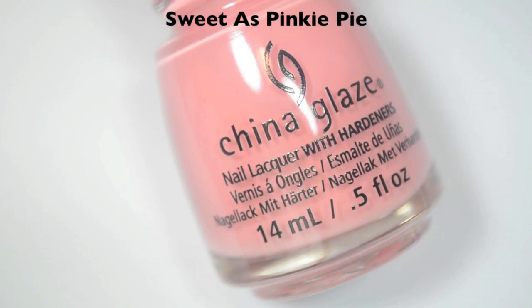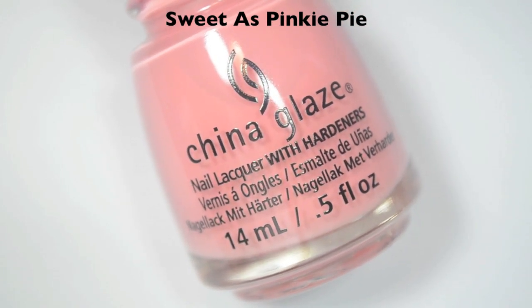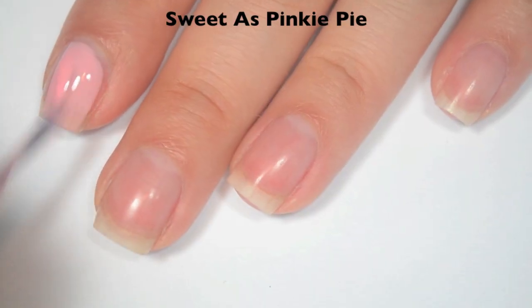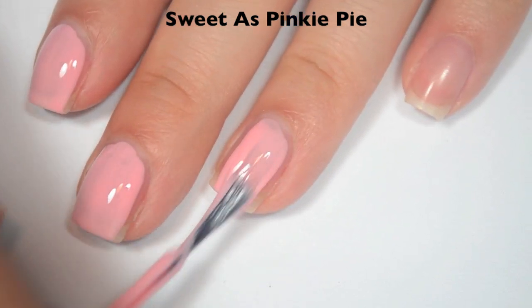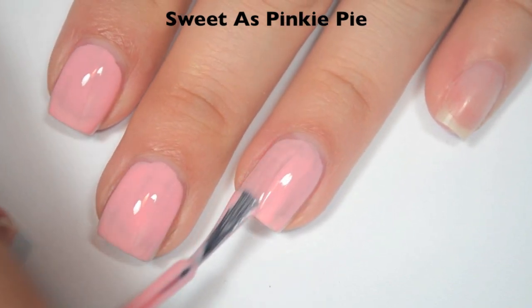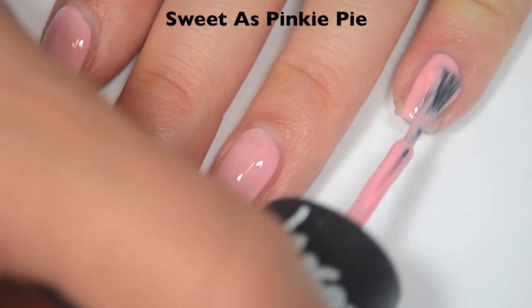The next polish is called Sweet as Pinkie Pie, and this is a just slightly, little tiny bit peachy pink cream. So here is one coat. This one is also a little bit sheer and a bit streaky on that first coat. Pretty good formula on this one. It's a little tiny bit on the thin side, again, like the last one, but not too incredibly difficult. I actually think this one might be a little less thin than the green.